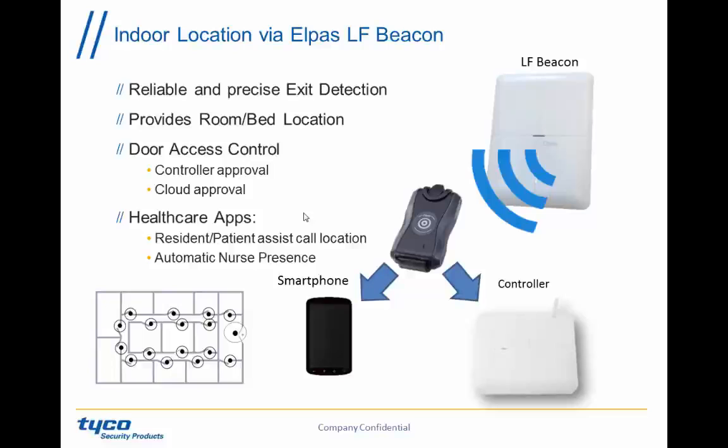automatic nurse presence. So if a nurse is walking around with that tag, then her presence in a room, reported via the cloud, can then be sent to the nurse call system or close a call initiated by a patient automatically within Iris. So either as an integrated system with a third-party nurse call, or when Iris is used for the nurse call, then the nurse arrival in the room can automatically close the call. Everything done without any infrastructure, without any TCP/IP infrastructure at all in the site. All you're doing is putting in beacons that need to be powered. That's all.